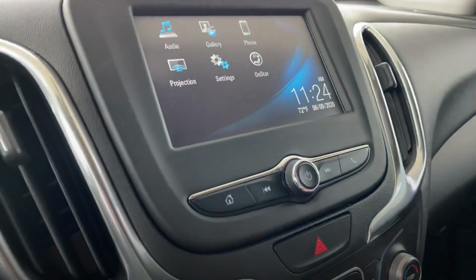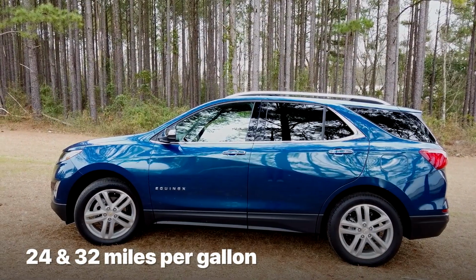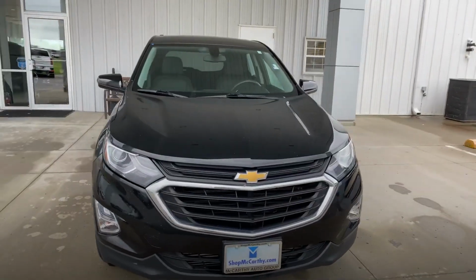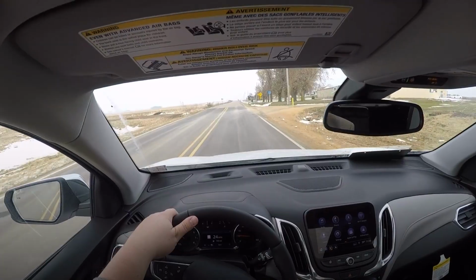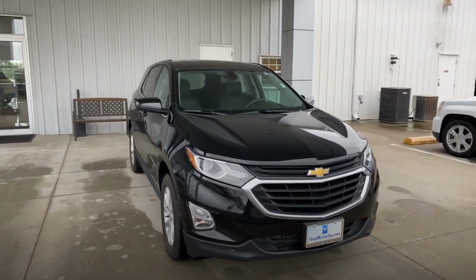Controls are straightforward, which means no fiddling with over-designed tech just to change the radio. Fuel economy comes in between 24 and 32 miles per gallon depending on the year and engine choice, so operating costs stay reasonable, with used prices stretching from $3,000 up to $31,000. There's a wide range to fit different budgets. For seniors who want a comfortable daily driver with strong dependability and affordable ownership costs, the Equinox checks every box.